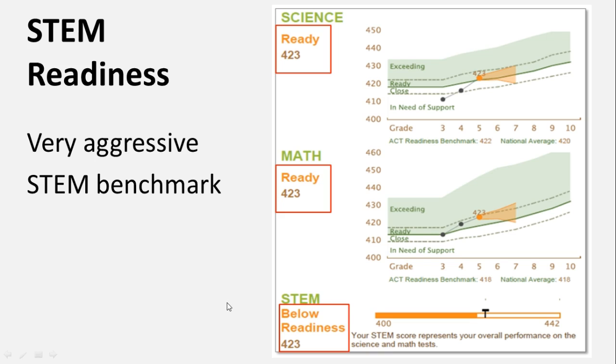So as a whole, across the board, schools are seeing things like that where STEM in general is below readiness. So just a heads up on that.